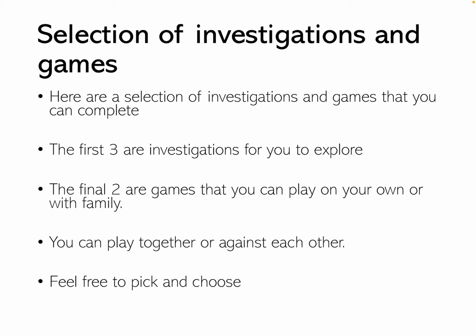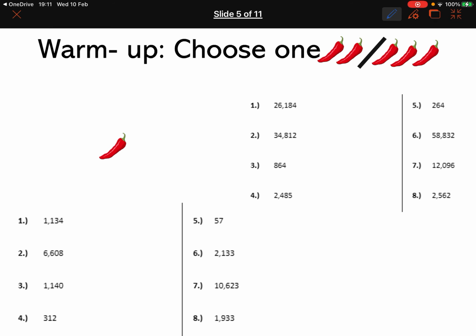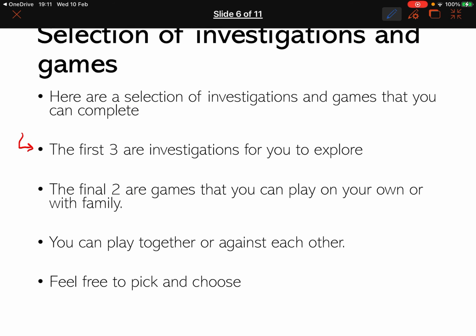So here we have a selection of investigations. I'm going to go through them. The first 3 that I'm going to show you are investigations. You can give them a go. I'm going to give you some information on how to complete them, but I'm not going to tell you what to do. You look into it your own way. The final 2 are games, so you can play them on your own or with your family, play them against each other, or you can play them together. I suggest playing them together on the same team to learn how to play them. But feel free to pick and choose.